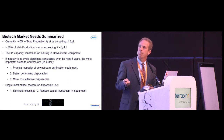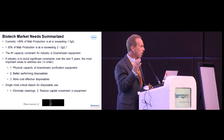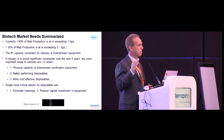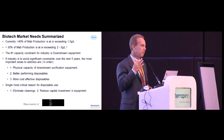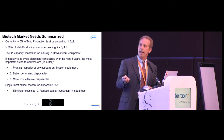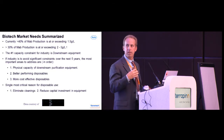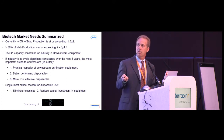So currently, almost 50% of the mAbs are exceeding 1.5 grams per liter, and 30% are almost up to 5 grams per liter now. What that means, as we have a cell culture conference, is that the capacity, the constraint and the bottleneck are going to move downstream. So specifically for disposables, that becomes a challenge because plastic at large scale presents unique challenges, not to mention safety challenges. Because of that, in the survey he asked manufacturers, directors and VPs what constraints they see coming forward in their production line. And these are what they listed as their top constraints.